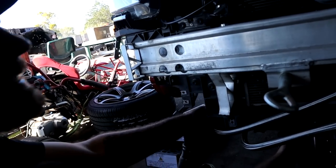And then your turbo SR 180SX. Doing some new mods. Cutting stuff. Tucking lines up out of the way.